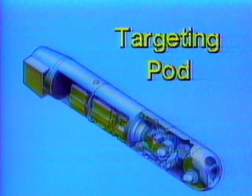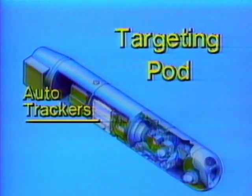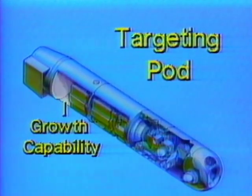He finds the target area and positions himself for attack with the navigation FLIR. He then transitions to the targeting pod FLIR. The targeting pod includes a precision gimbaled targeting FLIR with two fields of view, automatic trackers, a laser designator and ranger, an automatic correlator for missile handoff, and space for future automatic target recognition.